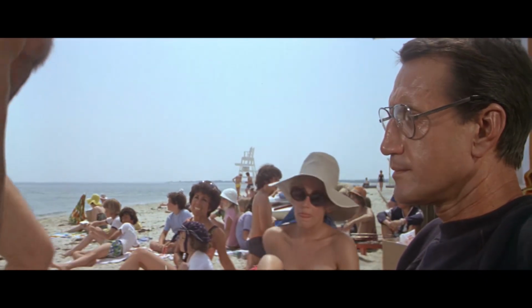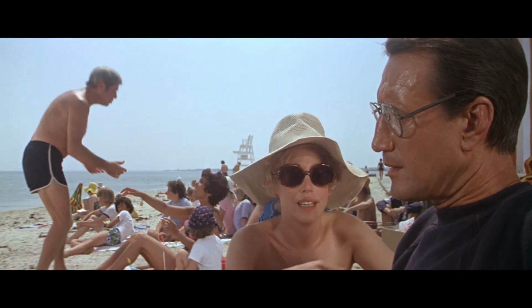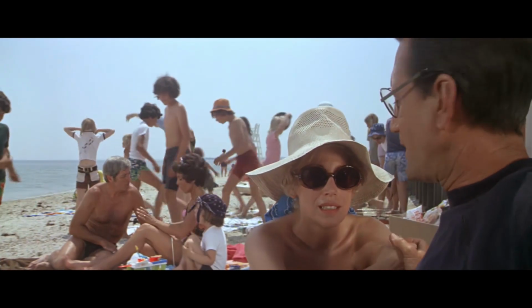And once again we go back to the initial setup. This shot will be getting stale by now if added elements were not put into play. This time it's his wife that is trying to take his attention away. Though most effective is the use of all the kids moving towards the sea in the background.